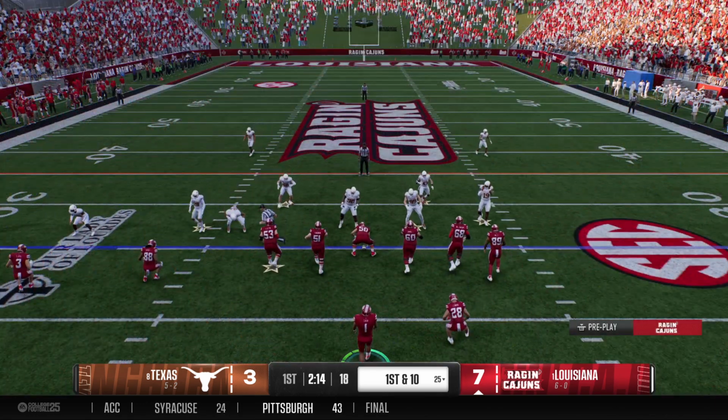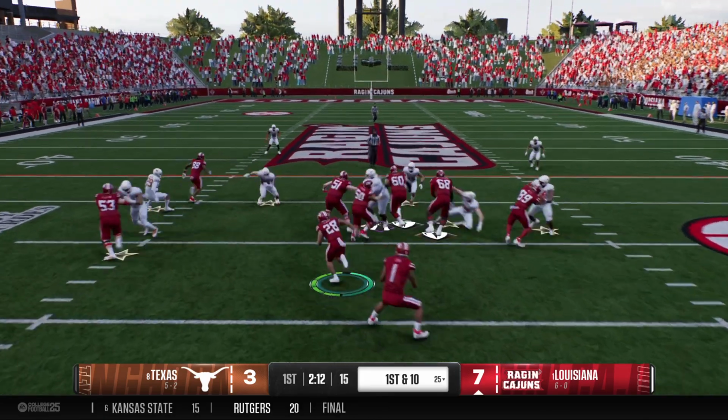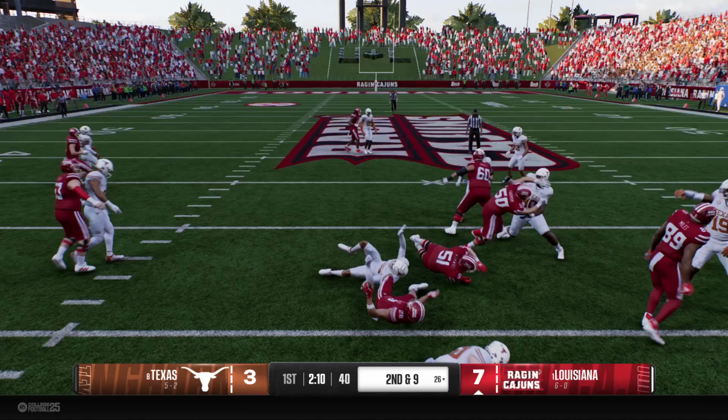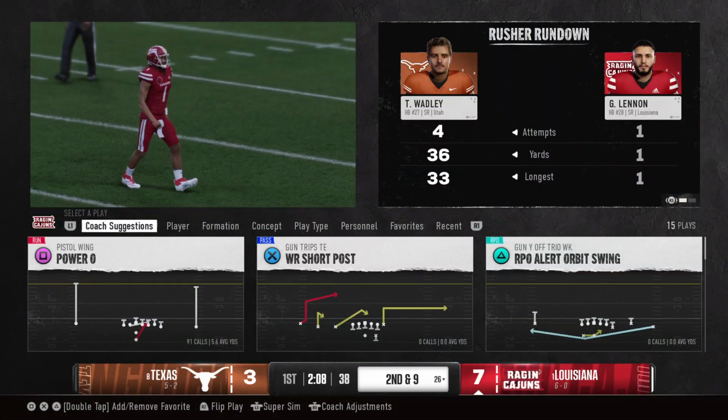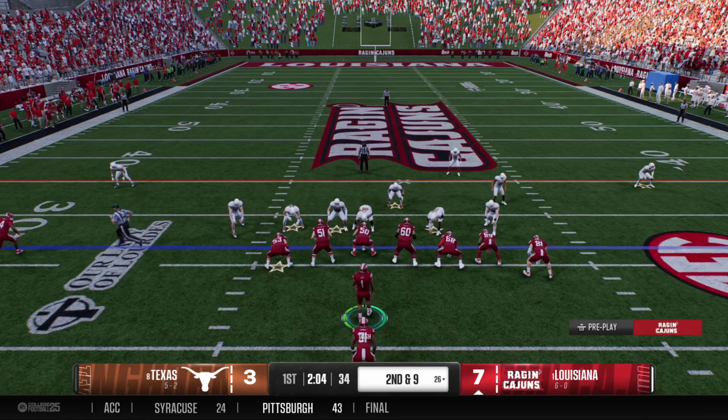And Louisiana's offense retakes the field now. They punched it in the last possession. Can they do it again, or will this defense make some adjustments to get a stop? Tackle made after just a short gain. Second down after that run on the previous play.